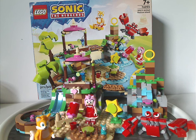And so now if you're looking to get this set for your Sonic collection, definitely pick this up. And if you are looking to continue your Sonic set collection as well, then also definitely pick this up.